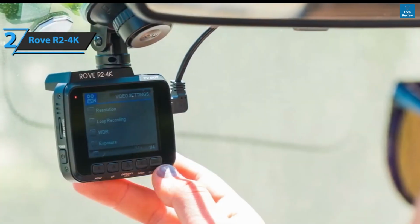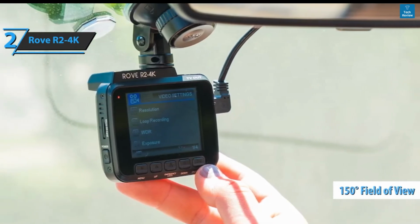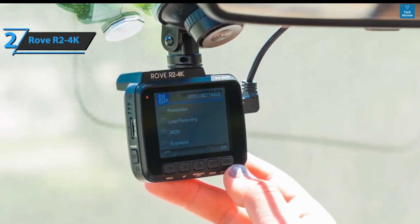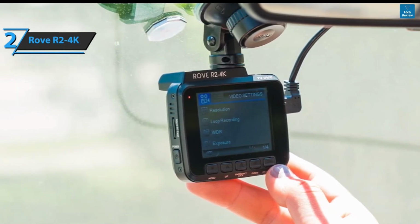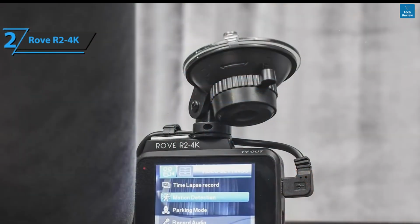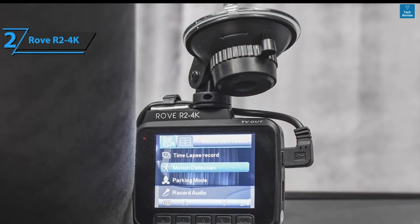Also, it only has a viewing angle of 150 degrees, but this is not a major problem for most users. Position the dash camera as close to the center of the windshield as possible, as this position offers the best view to cover the entire road. We're looking at a small, compact camera that is quick to set up and work. Efficiency and quality are there.